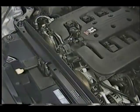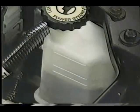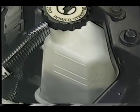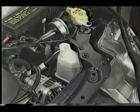Timing belts on the 3.2 and 3.5-liter engines now need to be serviced only every 105,000 miles. In other areas of the engine compartment, you'll notice the reservoir for the power steering fluid is now translucent, making it easy to check fluid level without removing the cap. And the power steering filler neck has been repositioned. Now adding power steering fluid is even easier.